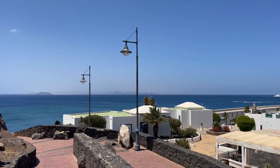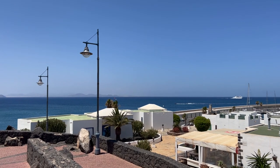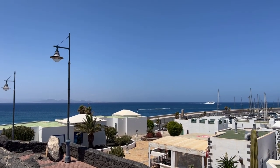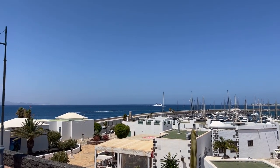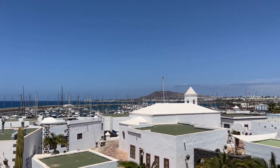And we've arrived at the marina now, which is our destination. You can see a parasender out there, a couple of speedboats playing, the Fuerteventura ferry coming in, and I'll just pan across the marina to show you.